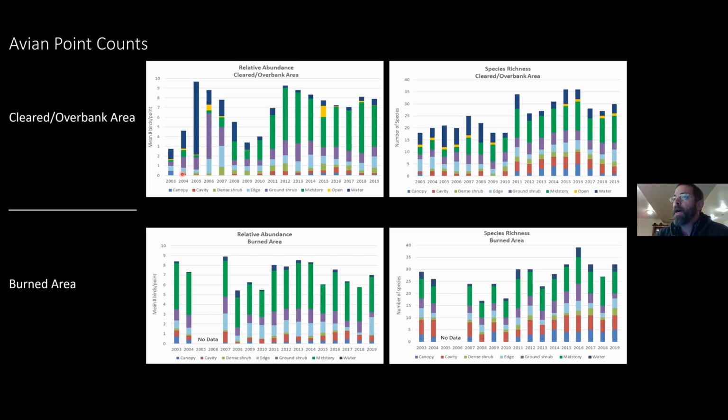These are divvied up by year, and the bird species are divvied into basically nesting habitat guilds or habitat use guilds. So along the bottom, if you can see, we've got canopy, cavity nesters, dense shrub, edge, ground shrub, mid-story, open habitat users, and water birds.